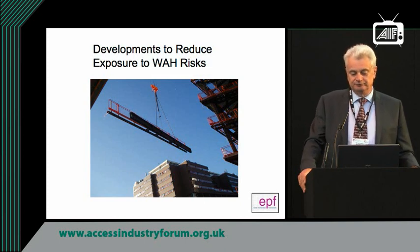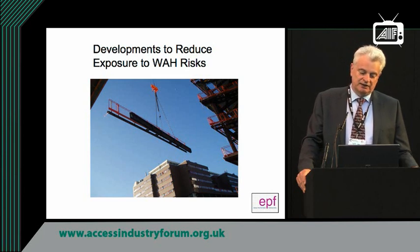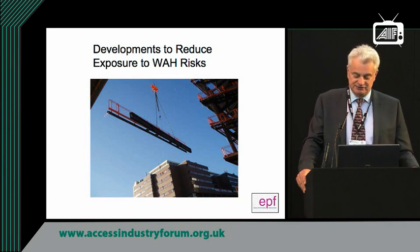There are plenty of developments in hand to reduce the exposure to work at height risks. Obviously what we're very keen to do is that the edge protection is fitted to the precast element or to the steel beam before it's lifted into place. Typical example here.